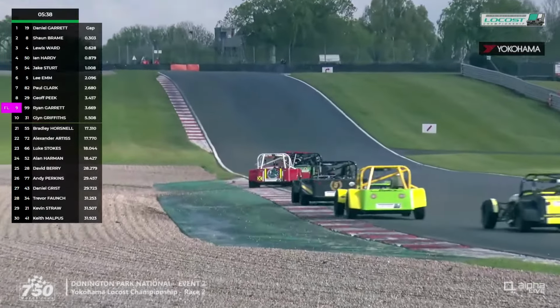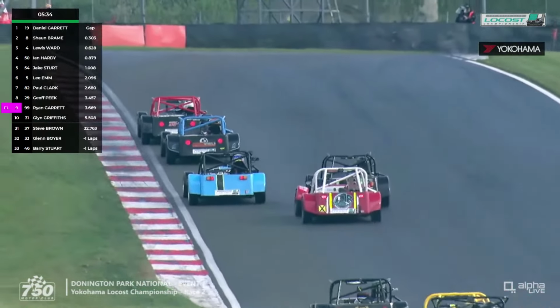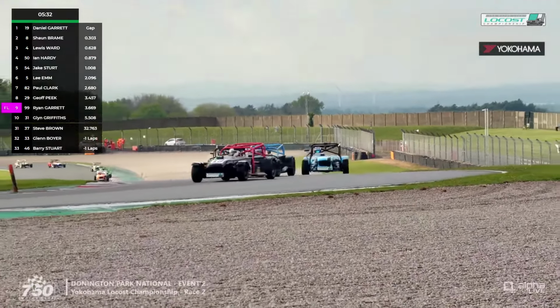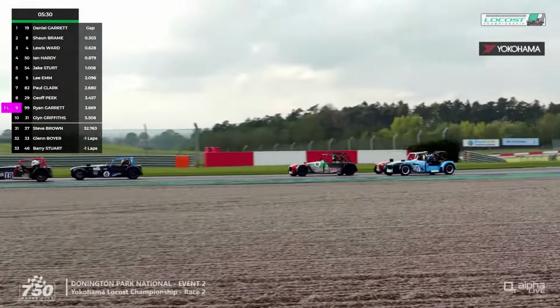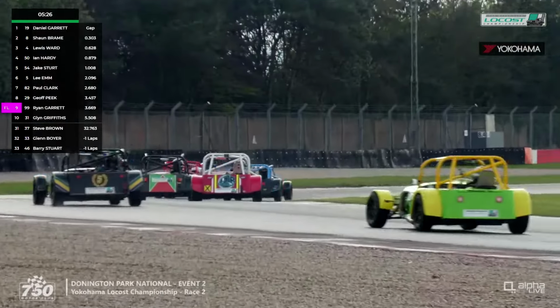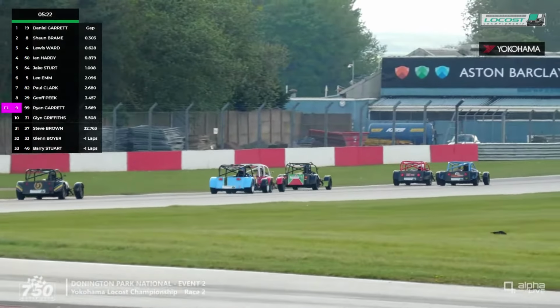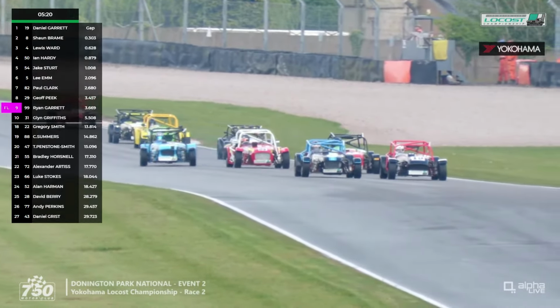Big moment for the race leader, Dan Garrett. He's managed to hold it all together, but has he lost momentum there? Is that going to give Lewis Ward, as it now is in 2nd place, the chance to challenge as Hardy tries to go around the outside of Brame? It's Sturt up the inside of Hardy as they make their way through Coppice Corner, and the car in 6th place, which is Liam, is gaining on them as well now.